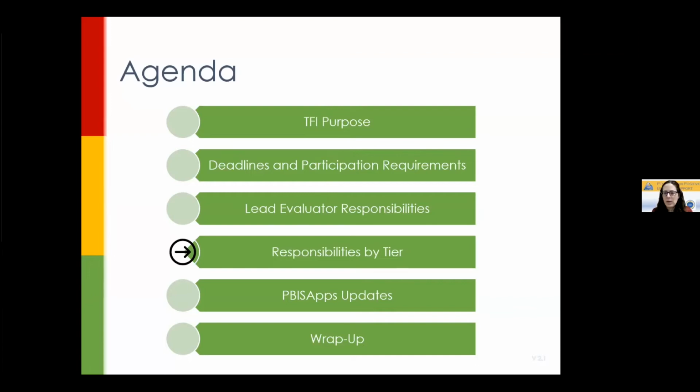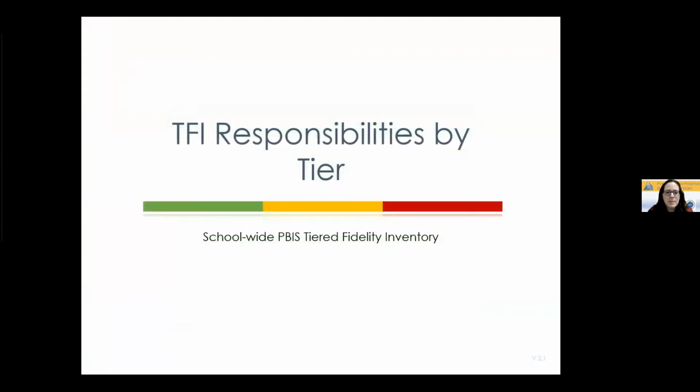It's not a hard stop if the administrator leaves the room. If they come back in 10 to 15 minutes, that's okay. All right. Responsibilities by tier.